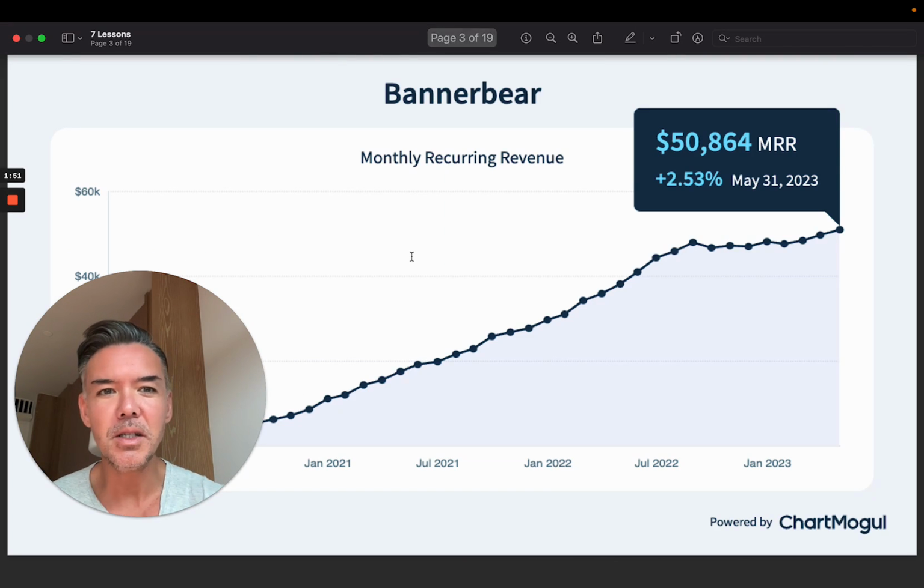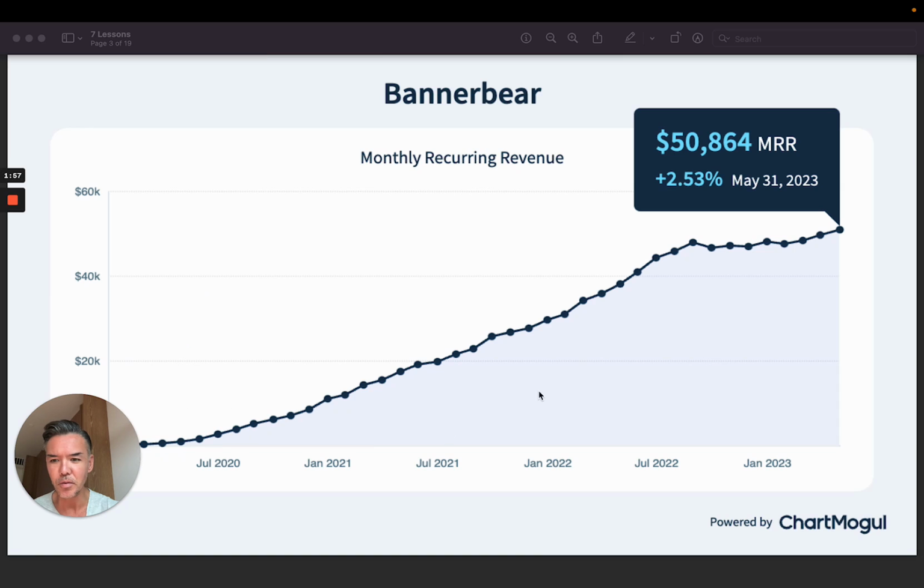This is our growth curve over the last 3 years. I'll make this one smaller so we can see more of the screen and less of my face. If you watch the other video, you'll see that I spent a good few years finding the right idea and the right product, and when that finally happened, things started to move.